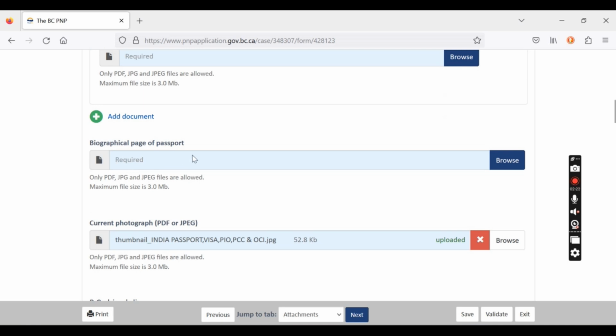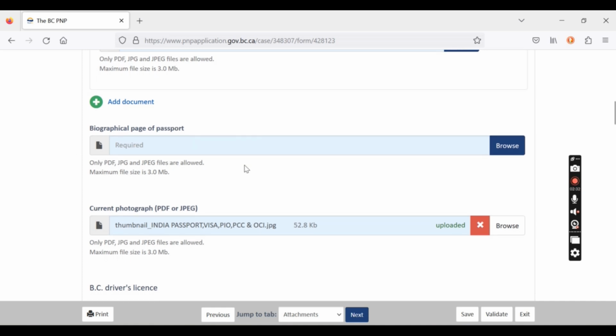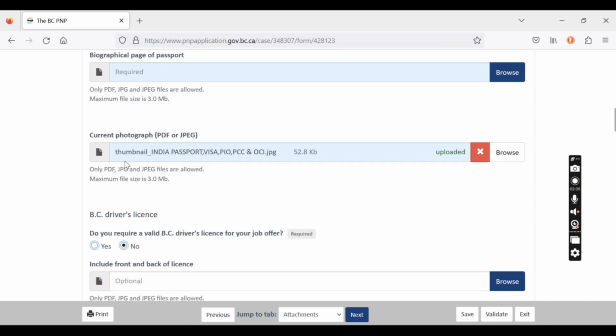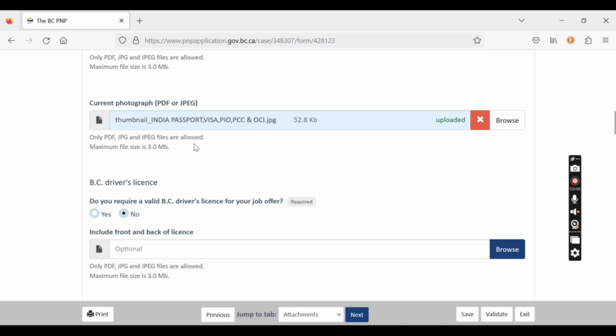Then that's the biographical page of your passport. That means all the information that has your date of birth and your photo, the first page I think, would go in this one. Then your photograph. There's a specific dimension for photographs. When you go, they'll take your picture, and they'll put on the back the stamp of date, time, and the place where it was taken. You need to make sure that the photo is stamped before you submit it. They will know this when you tell them that you want to submit your profile for PR. They'll give you the picture of those dimensions, and you can even ask them for a digital copy.